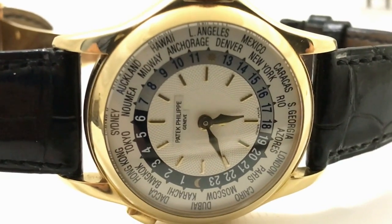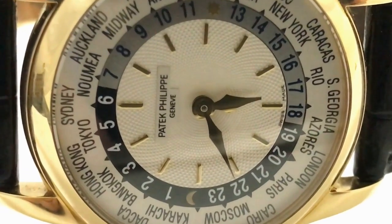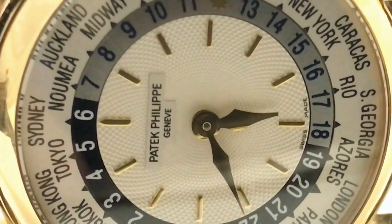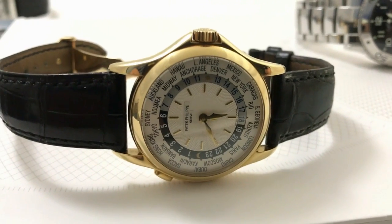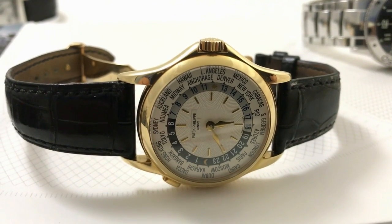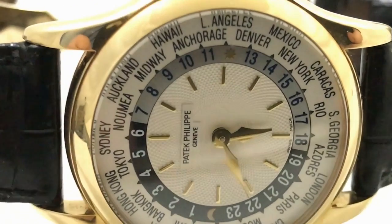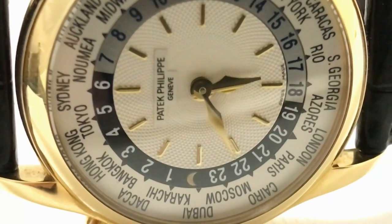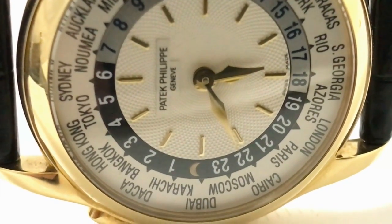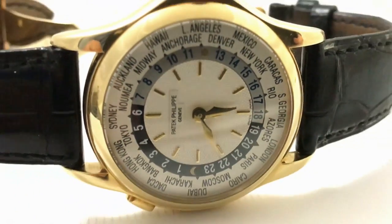I mean, there are less expensive Patek Philippes, but if one is a YouTube celebrity and one wants to make an impression, you don't normally go for the cheapest. The cheapest, the nastiest. No, you go for the best. And the Patek Philippe World Time 5110 has, in my opinion, the best hands of the World Time franchise. The best hands, the best guilloche. That's right, the best guilloche type dial.